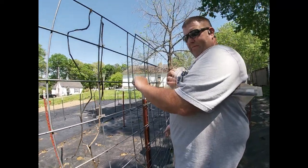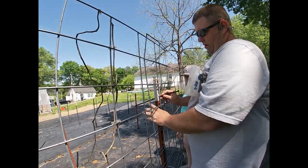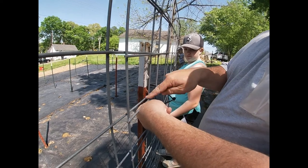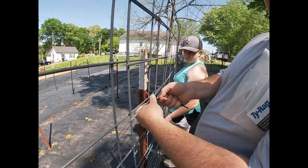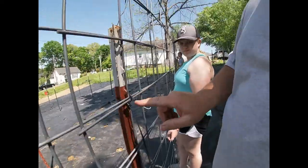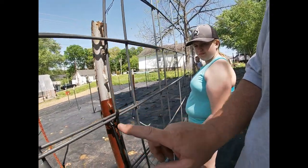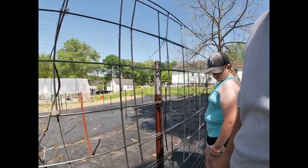So they just overlap just a little bit. Then I just go around the T-post, around both panels, getting the crossbar in between. And all we're wanting to do is hold them over where they're tight, right here against these little notches on the T-post. And then that will hold them in place.